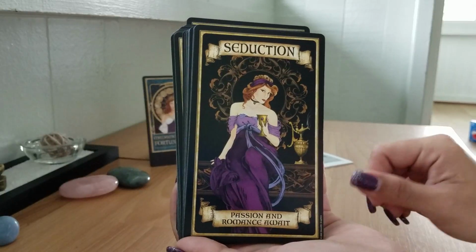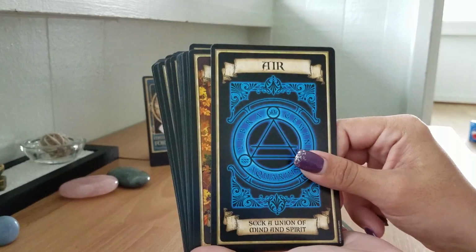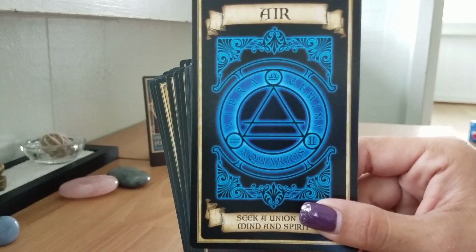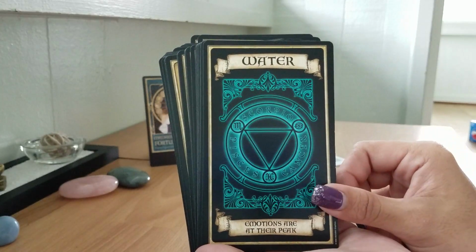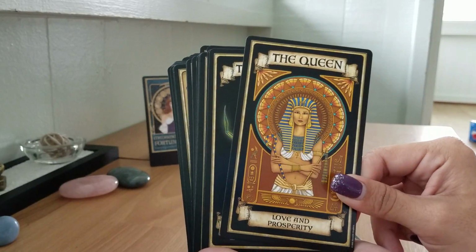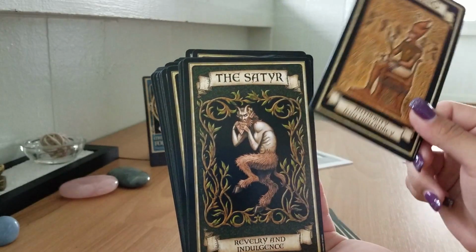Seduction is a pretty cool card. Passion and romance await. So it's not like a giant overbearing message at the bottom where it leads you towards a certain direction. These are really cool cards when they do the elements, because then it shows you Libra, Gemini, and Aquarius, the air signs. We just had the fire signs, right? And then water: Scorpio, Cancer, Pisces. Emotions are at their peak. And then it goes everywhere, from Egyptian to metaphysical creatures. A lot of Egyptian things though.